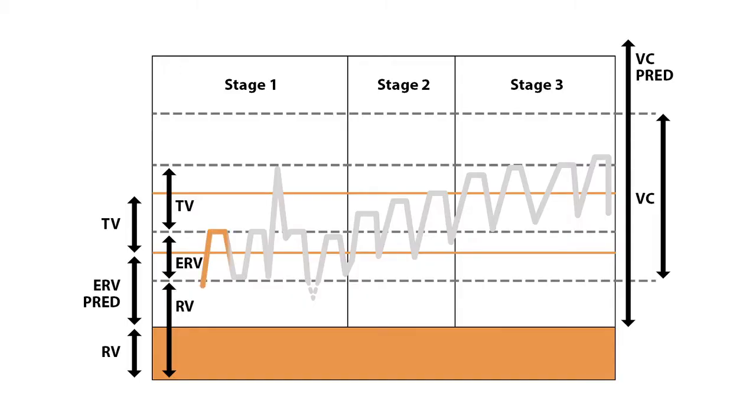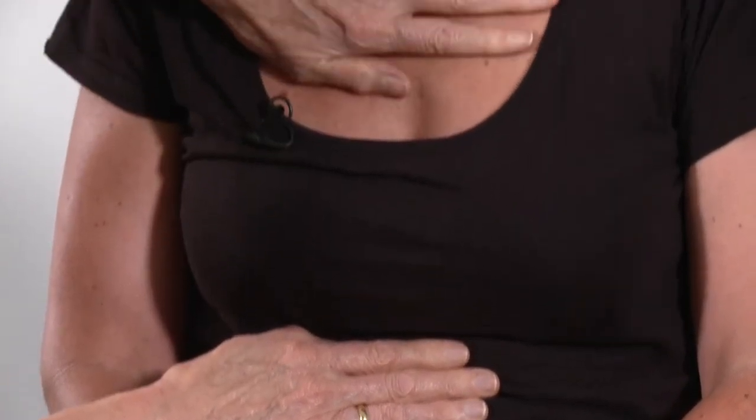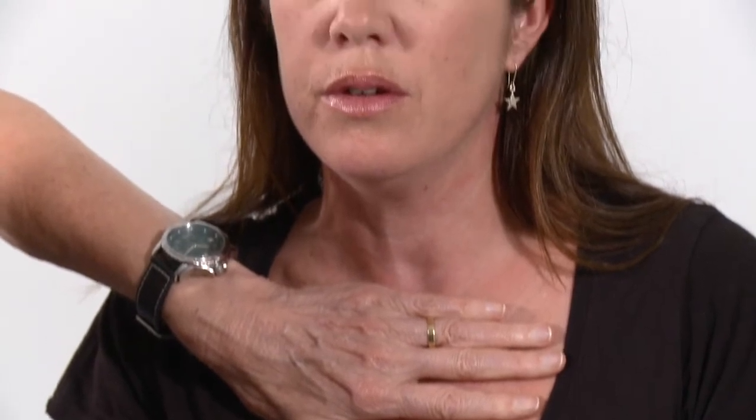Once breathing out through the mouth has been mastered, more experienced patients will progress to breathing out through the nose with the glottis open. Starting with low-volume breaths from expiratory reserve volume, breathe in slowly, hold the breath for 2 to 3 seconds, then breathe out until secretions are felt or heard gathering in the airways. This may take a number of breaths. Mouth just a little bit open.